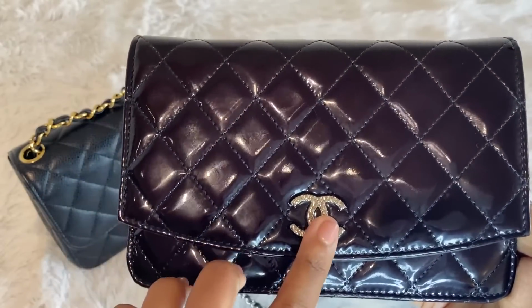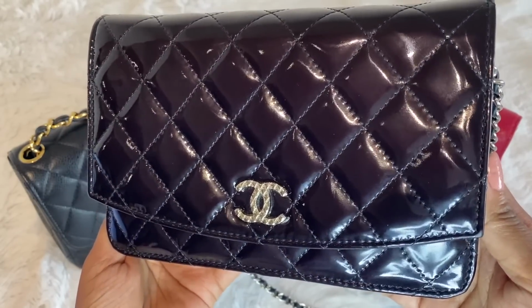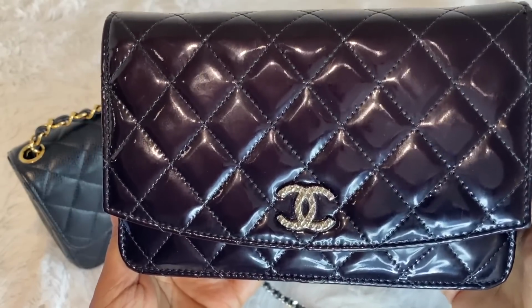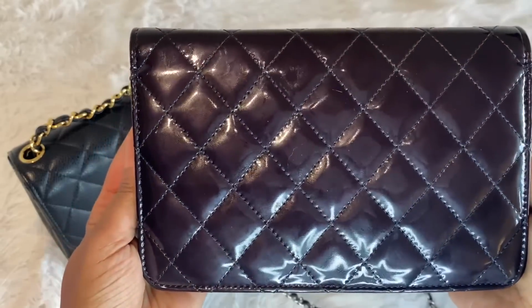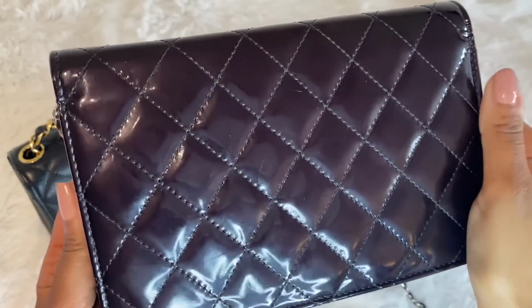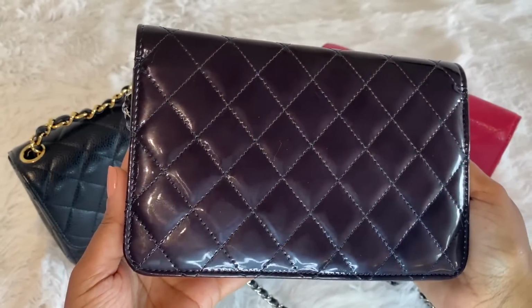The CC logo on the WOC is small enough so it's not obnoxious, but it is noticeable. If you're in a place where you don't want the attention, you can always flip the bag around and it's plain quilting on the back, which I've done before, especially if you don't want to be noticed carrying a Chanel bag, because it's very important to be aware of your surroundings.